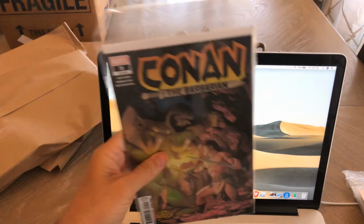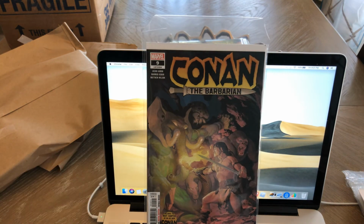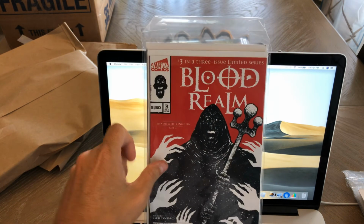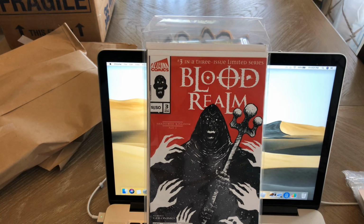Conan the Barbarian number 9, Esad Ribic. Really nice cover work there, and I'm looking forward to continuing that. It's been a really good read. I've been liking Conan lately. Blood Realm number 3. I think that's the last issue of that series. I think they are going to a 4th volume on that. I don't know if I'll continue with it, but it's been pretty decent. I mean, it's a cheap book. I think with pre-order it's under $1, so it's pretty cheap.